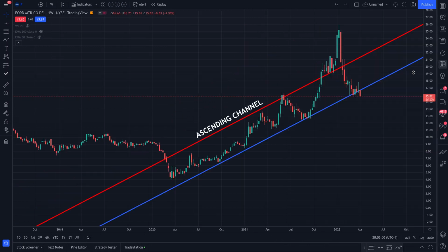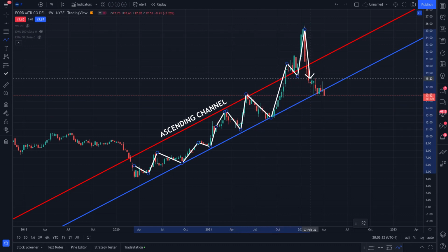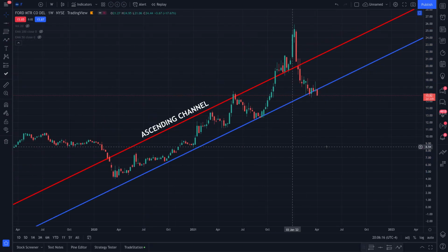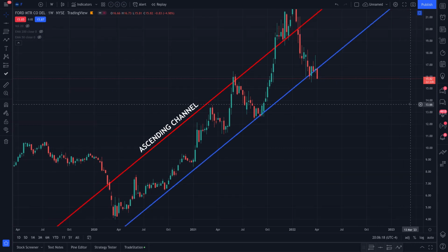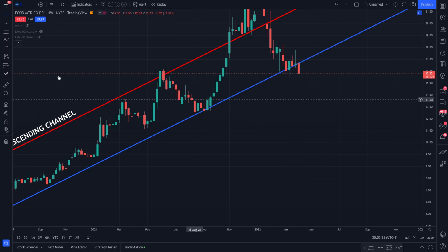Very beautiful setup, an ascending channel where Ford was finding support and resistance within this channel. Resistance, support, breakthrough, fail. And right now it's back at the support level, where it has acted as support in the past. So let's see if the buyers are actually going to step it up here, because if the buyers are going to step in here, it has to happen before this weekly candle close.